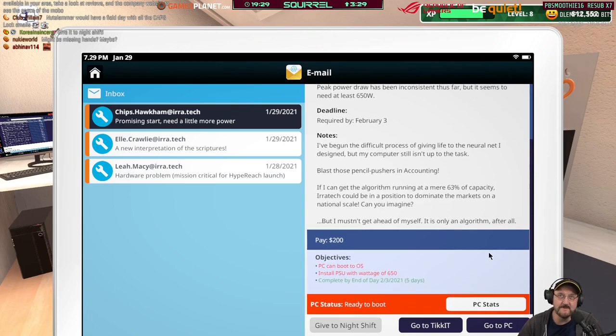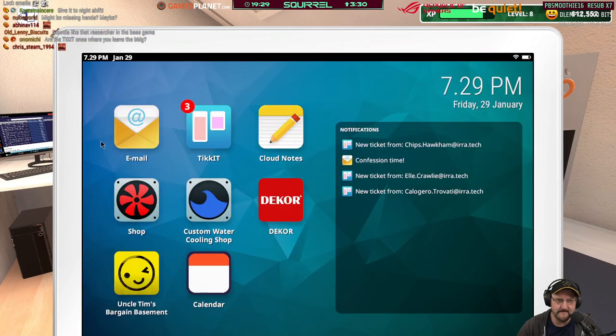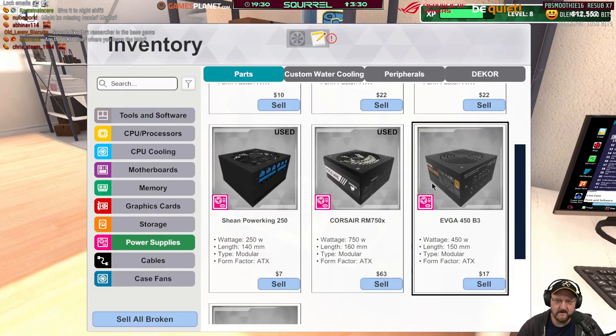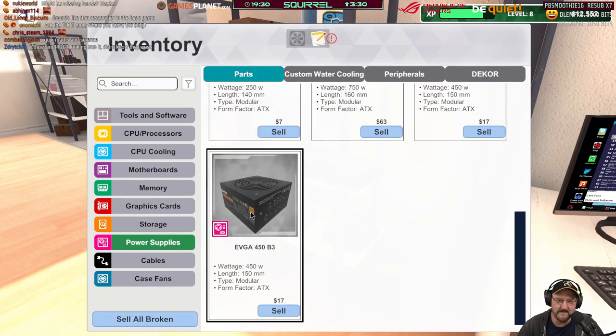Paying $200. Install a PSU with a wattage of at least 650. Well, we've already got some. I think we've got the, we've got 600s. We have got a second-hand 750, but that's overkill.